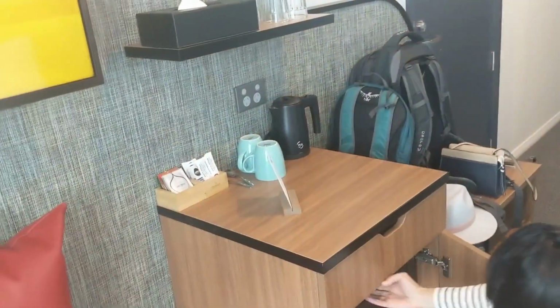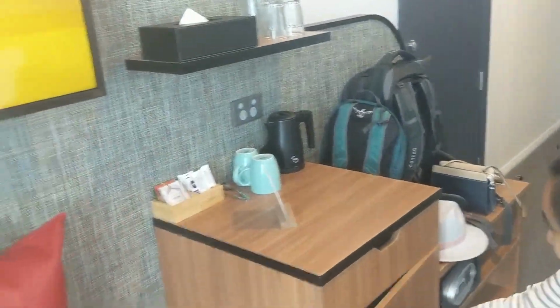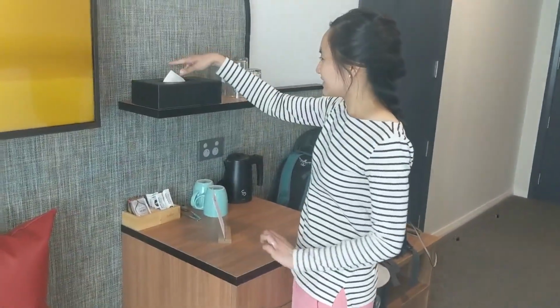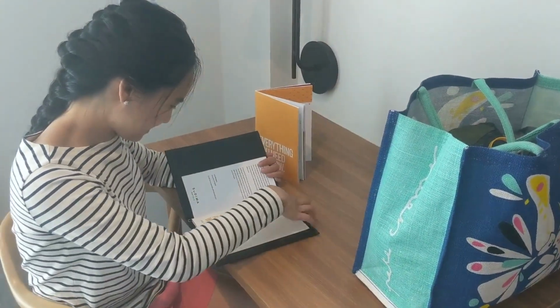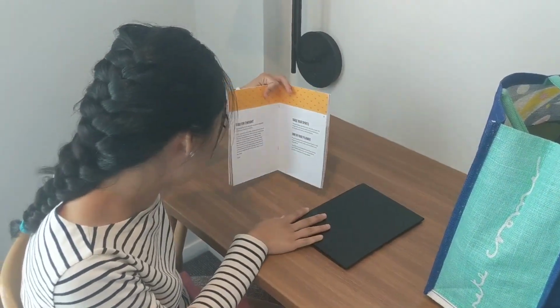And there's a little bar fridge with a thing of milk, probably for the coffee. And then there's some instant coffee in the drawer. We have some instant coffee and some tea. And the tissues folded like a triangle. Usually they do that for the toilet paper. And then over here there is some foodstuffs. And yeah, they have a plant-based restaurant downstairs we will check out later.